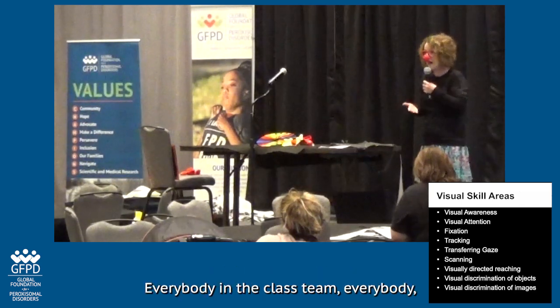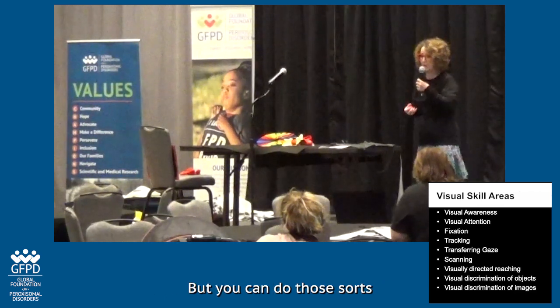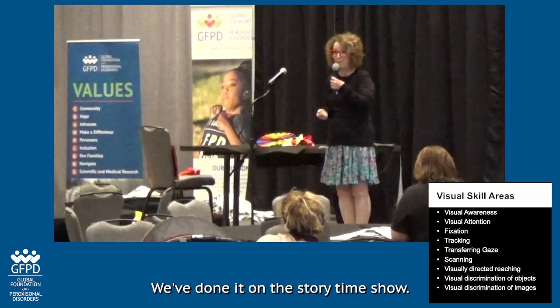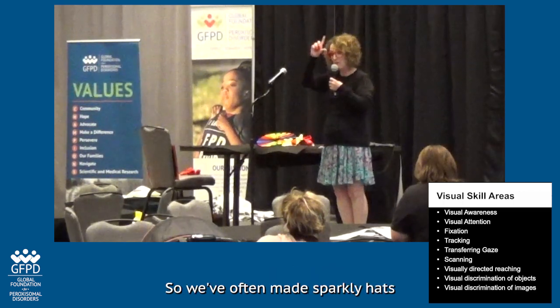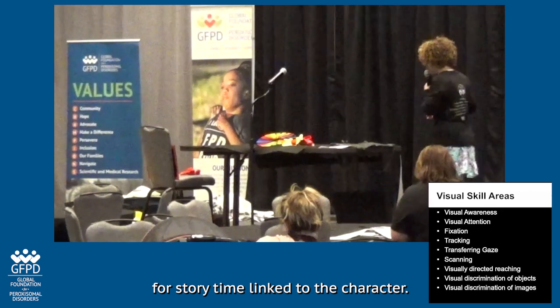Everybody in the class team, everybody in the team around the child is involved. But you can do those sorts of things at home and as a family make little sparkly hats. We've done it on the story time show. We were making a craft with every story time session show that I do. And we've often made sparkly hats for story time linked to the character.